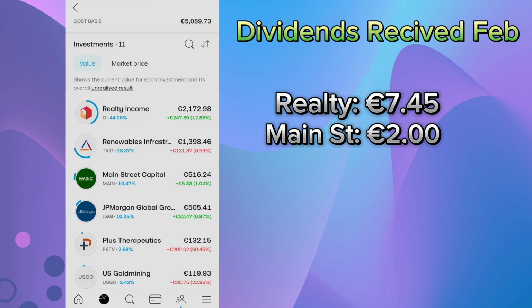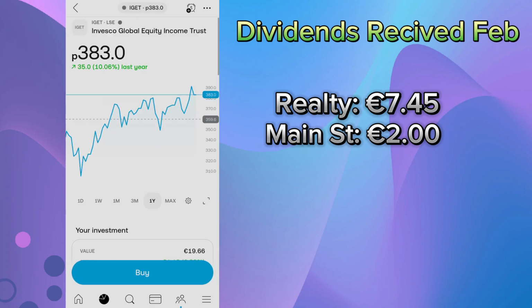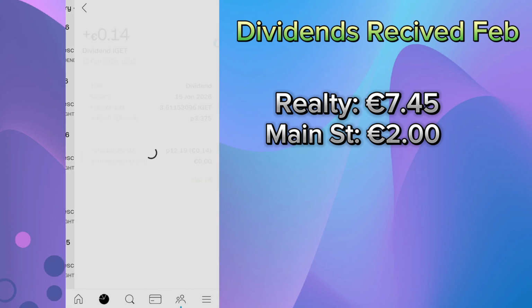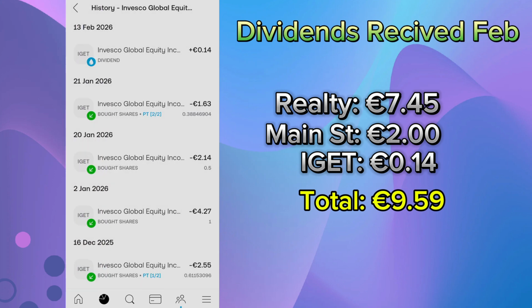And we only had one quarterly player, which was our very small holding in iGet. So 4.5 shares. Let's take a look at how much dividends we got. We got 14 cents, and that was based on, let's take a look here, 3.6 shares. So that wasn't based on the full share size that we had there. So only a small amount there, of course.